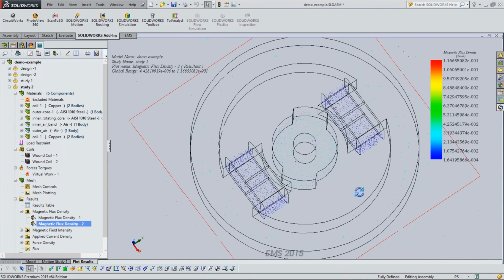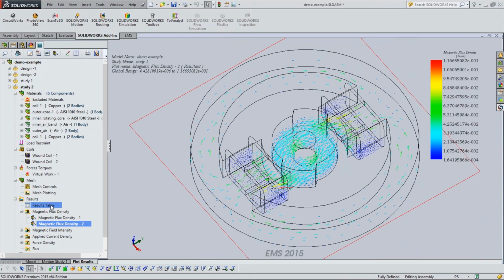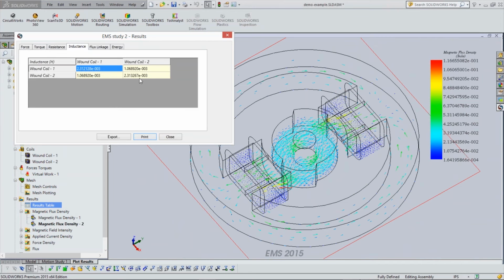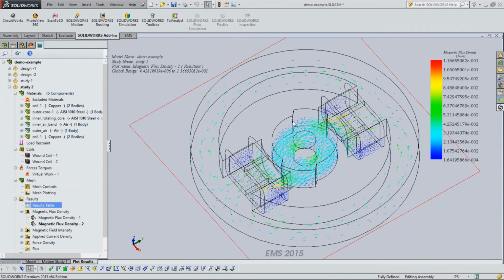Okay. And what's more important is to go back to the result table. Now you have a new torque, which is about 1.5 millinewton meter that acts on this particular geometry. And the inductance matrix is also computed. Notice that there's not a huge difference in the change in the inductance, and the flux linkage is also computed for my new geometry. Okay.